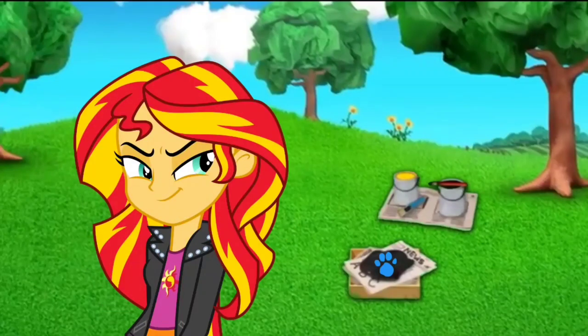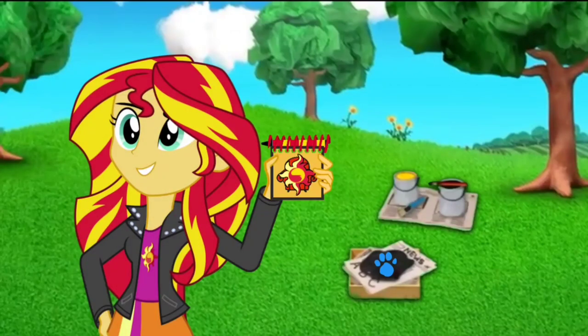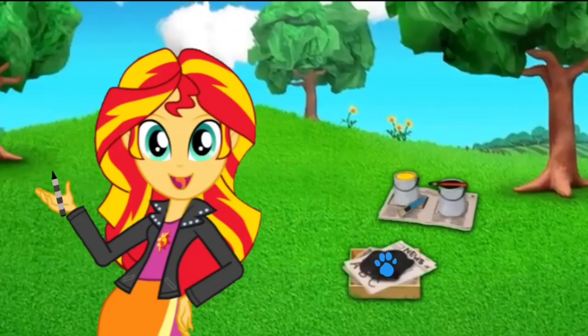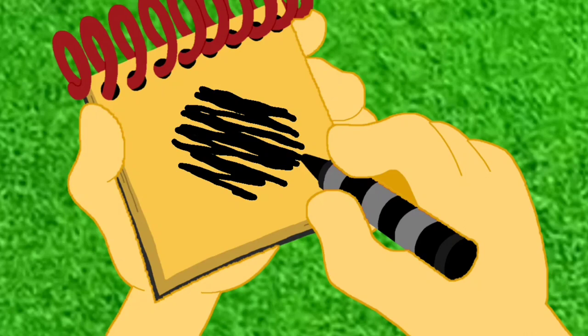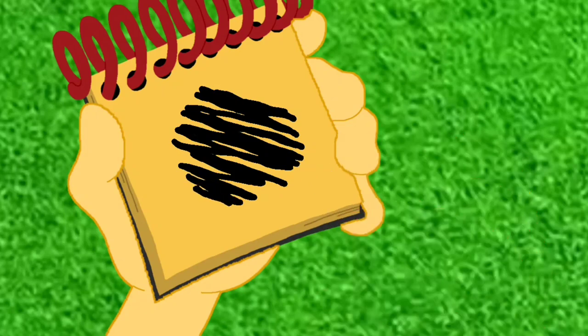You know what we need. Our handy dandy notebook! Notebook, right? Hey, let's use our black crayon. We can scribble back and forth. There, black.